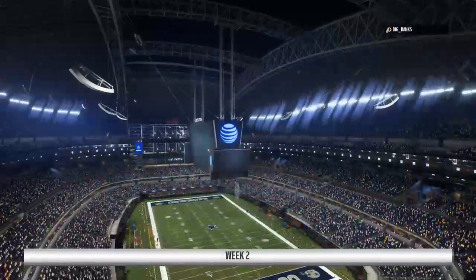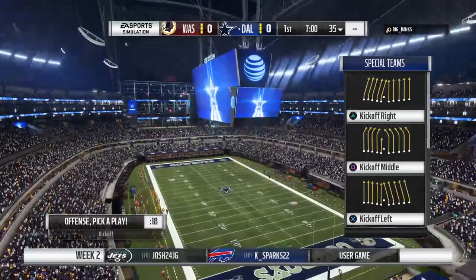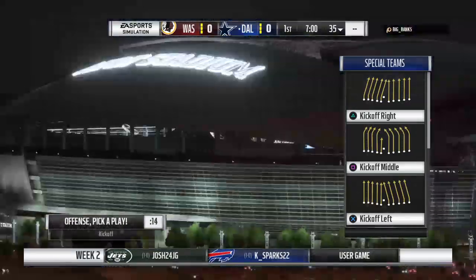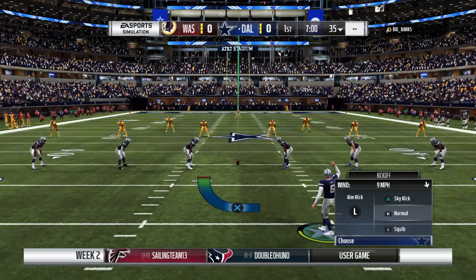EA Sports coverage of the NFL brings us to the Lone Star State in the very mammoth AT&T Stadium in Arlington, Texas. The scene a few moments ago, here it is. It's unlike any other in sport as both teams made their way out of the tunnel. These folks are fired up as their guys are ready to do battle between the Washington Redskins and the Dallas Cowboys.